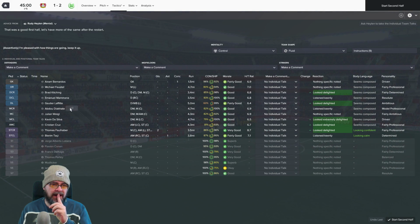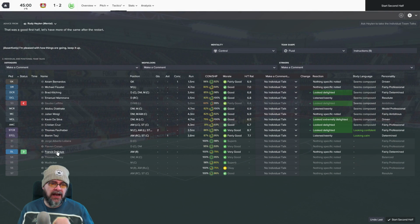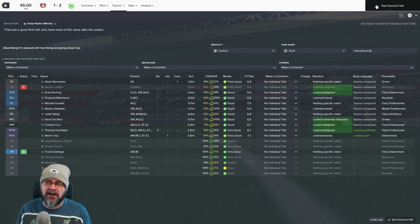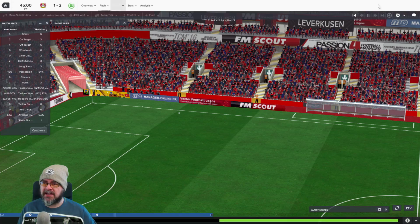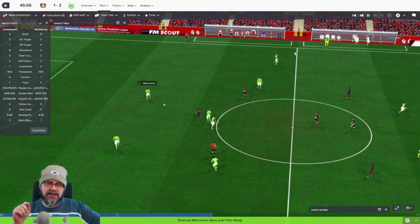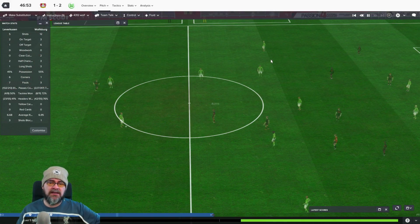Okay, I've got a plan here. I'm going to bring Franck Delhay on and switch them over, because Feustel can actually play a tiny bit of left back. He's right-footed, but I still think with that much tiredness, he's never going to last the 90 minutes. He's going to be dead. He's going to be like me if I ran 20 yards.